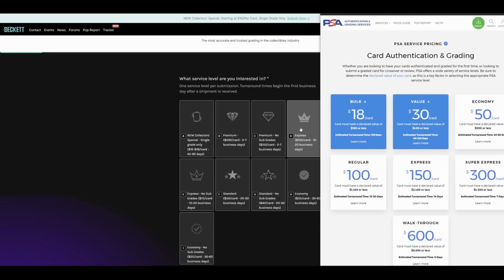Super Express with PSA on a 5K card is $300, and you're going to get that back in a week. Now you're talking Beckett's premium at $200 per card, 2 to 7 day turnaround time. But once again, you're taking about a 30 to 40% haircut on the secondary market on that. So it kind of circles back to those same things that we always talk about with Beckett. If it's an RPA, a thicker card, flawless, NT, whatever, in that case, because PSA tends to grade those a little tougher, you might be better off to send that to Beckett.